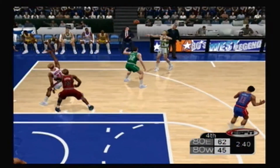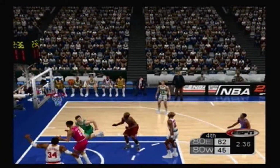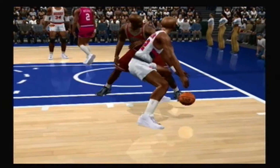Bounce pass. Watch that move. Double, double. Fades away inside. Gets the bucket and his 7th point this quarter. He's got 22 total. A simple but effective pump fake gets him enough room to bury the J.